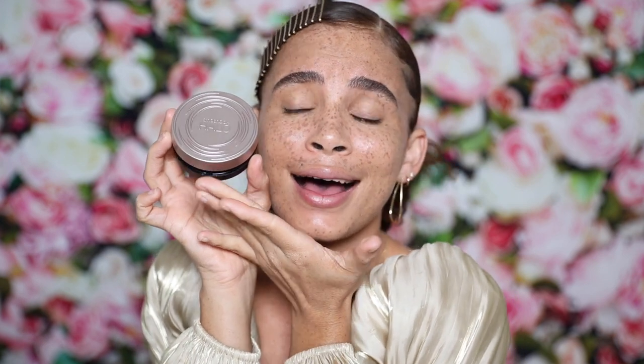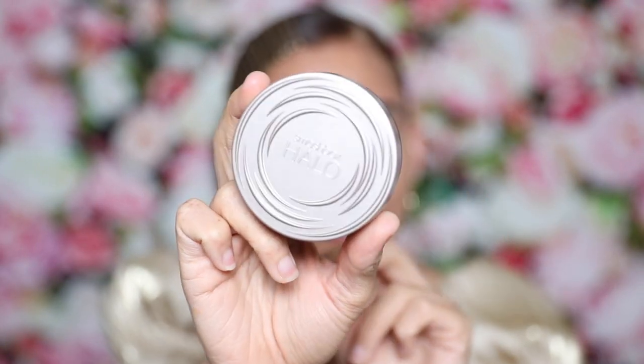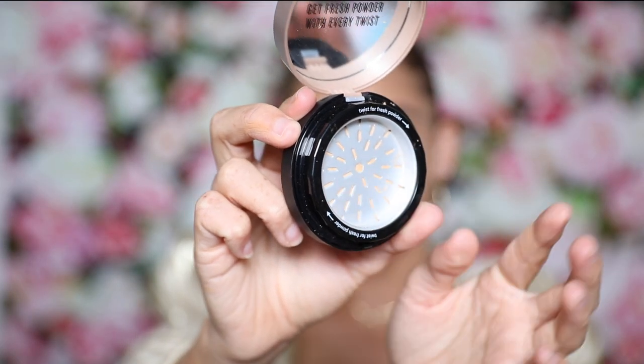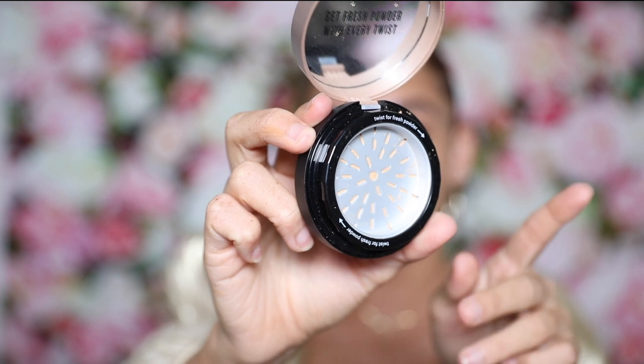All right, now for the next step, which I'm super excited about because we will be using my favorite product from the Halo Collection, which is the Halo Perfecting Powder. First off, the packaging is just super sleek. And then inside it has this grinder right here, which is one of its kind, I'd say, because I haven't seen anything like this on the market. I feel like it's super, super innovative.